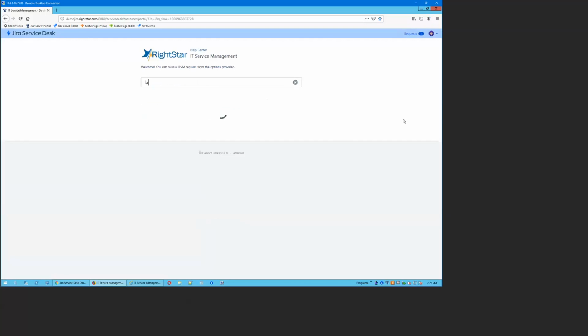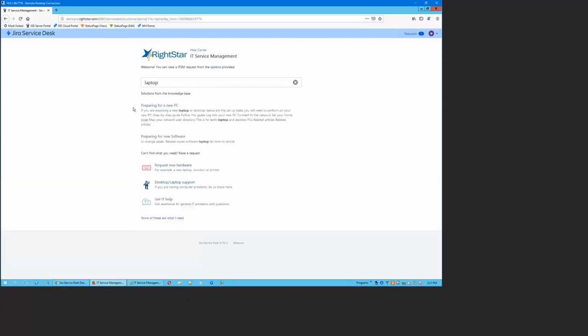Now she could search for laptop, for example, in the search bar and be presented with knowledge-based articles around how to prepare for a new PC or software. But she also gets some hits down here at the bottom for different request types that she might submit to the service desk to create a new issue for them to review and respond on.